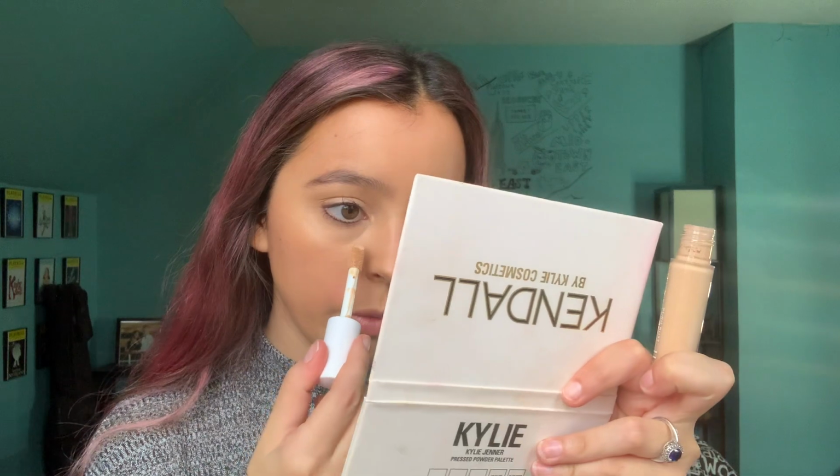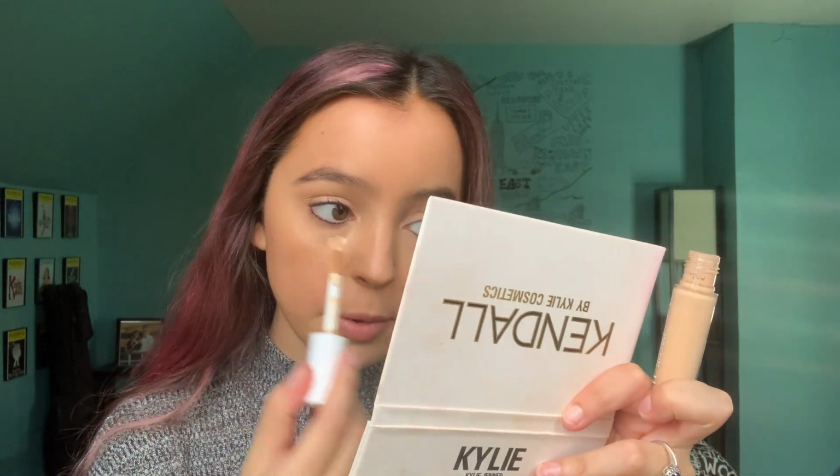I don't put any of the light color on the highlights of my face because I feel like I always have extra, so I'll just take the extra from my eyes and then do the highlights of my face. And I didn't sleep last night, so I'm just gonna put a little bit more of the light color on.